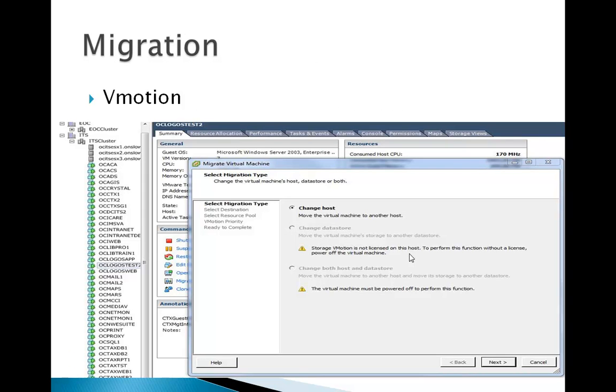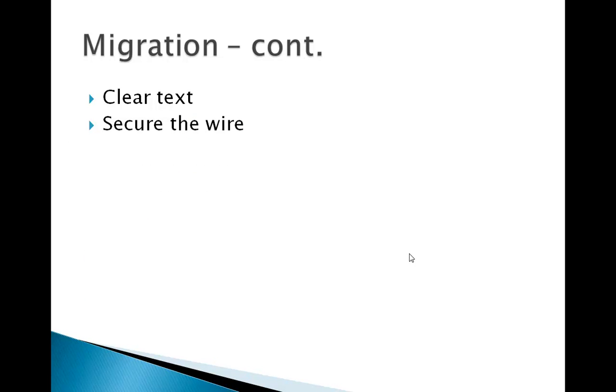The last security problem we'll talk about is migration. In virtualized environments such as VMware, you have the ability to migrate a virtual machine from one physical host to another with minimal, if any, downtime. In VMware, this is called vMotion. During these migrations, data is sent in clear text between the two hosts, making a man-in-the-middle attack on the hypervisor possible. To prevent this, securing the underlying network is key.